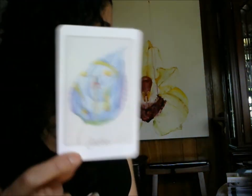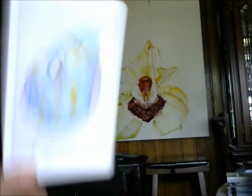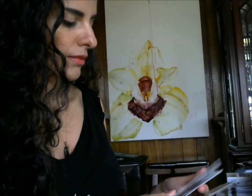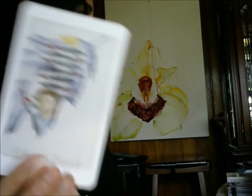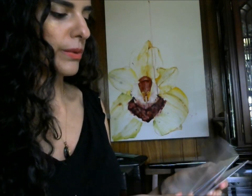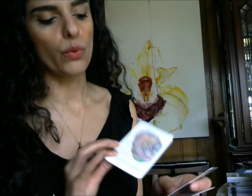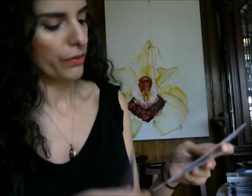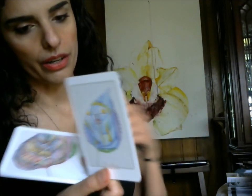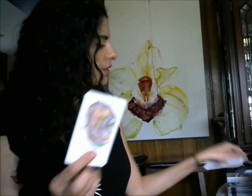Like for example, this is the Justice card, and it's on an apple leaf, I believe. Yes. And then you have 9 of Swords here. That's on an oak leaf. And the 8 of Wands. So the wands are the birch leaf. Each one of the 4 suits is given 1 leaf. So the wands, the first one I showed was just a major arcana card, so that's a blend of all the 4 leaves. The wands are birch.